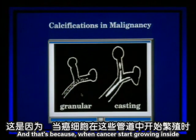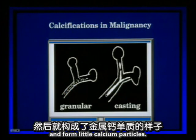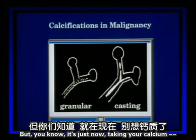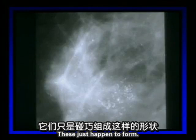And that's because when cancer starts growing inside these ducts, it can die. Parts of it will die and form little calcium particles. It has nothing to do with taking Tums. I have no stock in Tums or anything, but it's not that, or taking your calcium, take your calcium pills. It has nothing to do with that. Okay? These just happen to form.